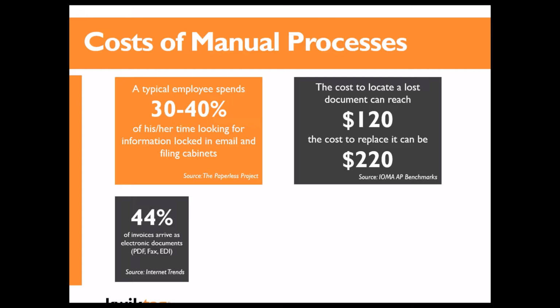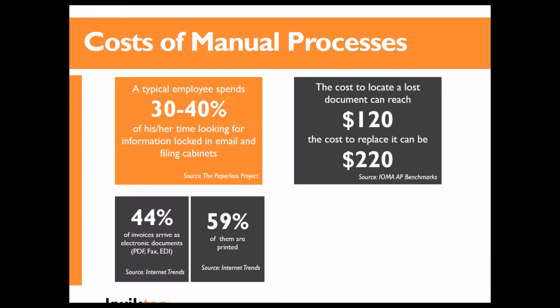Did you know that, again, according to Internet Trends, 44% of invoices arrive as electronic documents? Right? Nice. And that's about right. I ask people all the time, how many of your invoices do you get via email? And I usually hear right around half. And then you know what happens? Almost 60% of those documents get printed out. That's crazy. That you're creating paper and causing the problem. Paper causes expense and issues, as we just got done talking about.